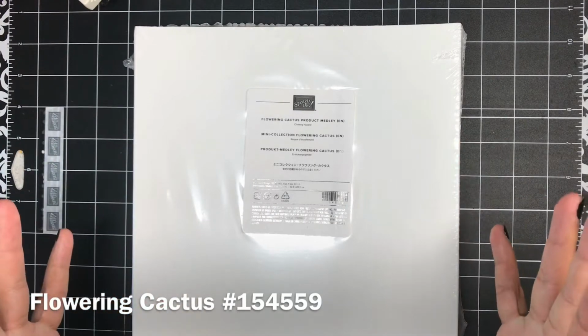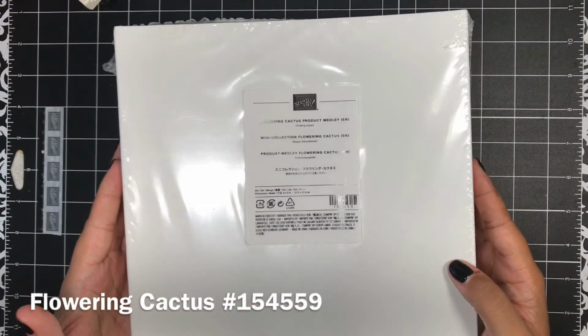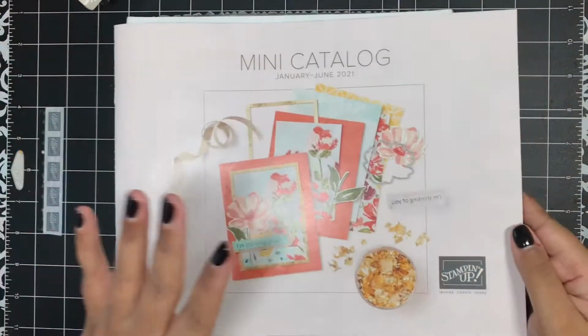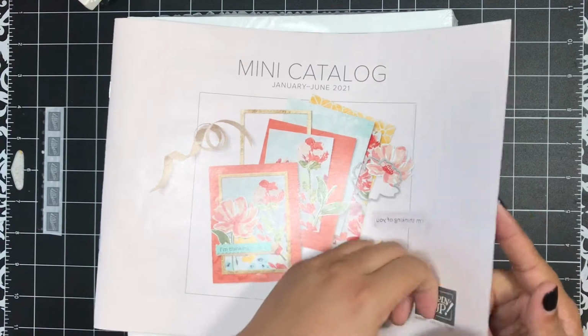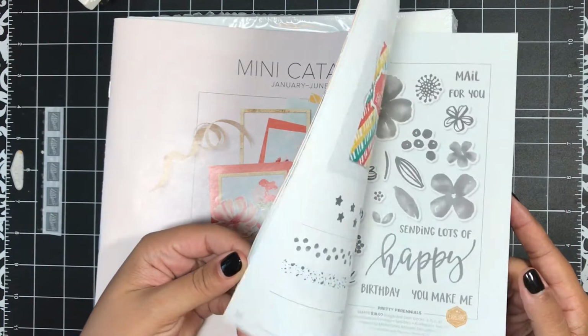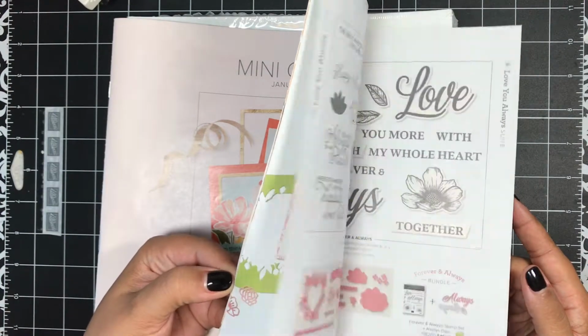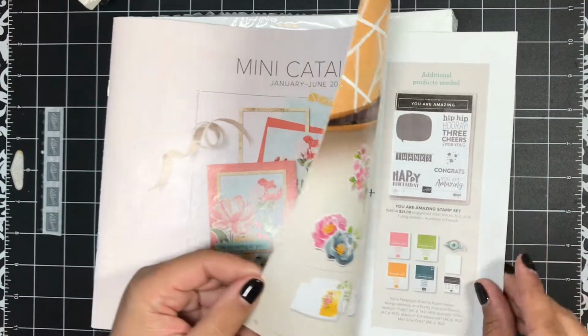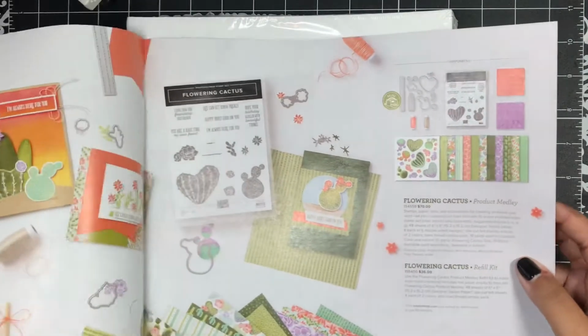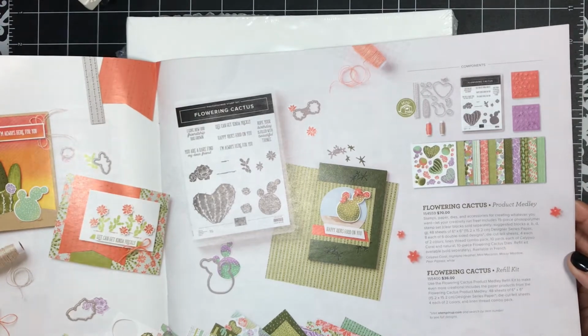So today what I wanted to give you a nice up-close look at is the flowering cactus product medley. This medley is from the mini catalog, the January through June 2021 mini catalog, and you can find it in the very front of your catalog right here on pages 8 and 9.